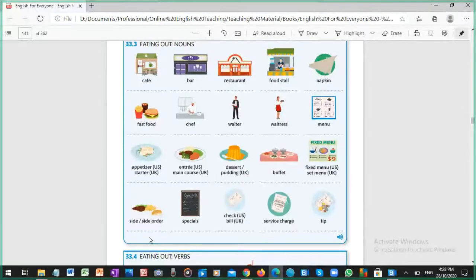Side order. Hold on. And the next one is special. Special. Hold on. Then the next one is a check.